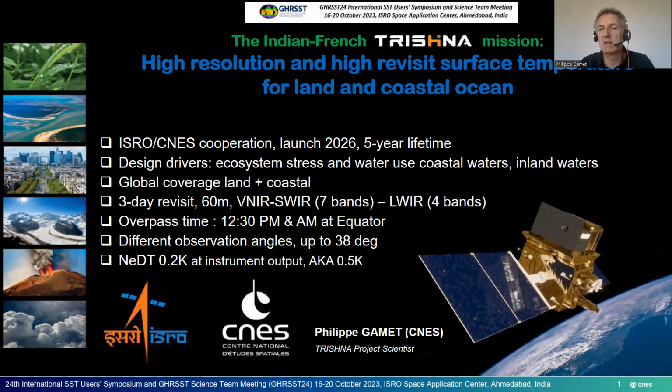The overpass time is 12:30 p.m., and with also a night imaging capacity for the thermal infrared channels. The particularity of TRISHNA is that there will be different observation angles and very high angles, up to 38 degrees. The accuracy and precision at instrument design at instrument level are 0.2K, instrument output, and knowledge accuracy 0.5K.